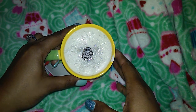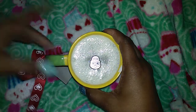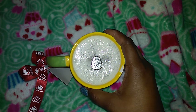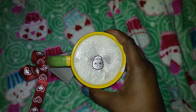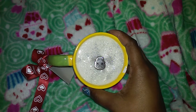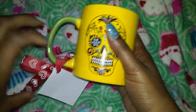Alright, hello everyone. So today I'm going to be doing a video, kind of a wax haul from different companies that I've ordered from. My favorites are always Waxidents, KissMyWax, SugarPop Candles, and a new company called MC Candlelight. So I'm going to start with Waxidents, and this is a Sugar Skull candle.